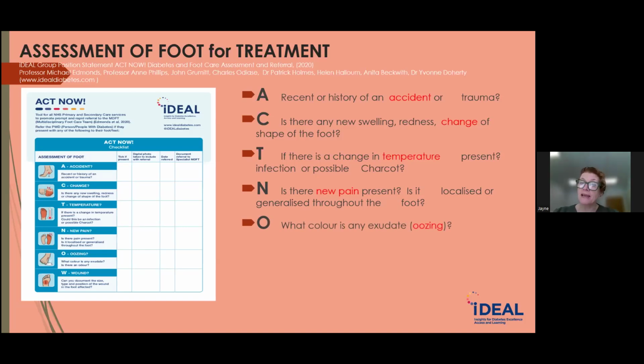O, is there any exudate or oozing? And again, what colour is it? What texture is it? Is it clear and watery? Is it thick and spotty? Does it look like custard? Does it have any smell? These are all sort of unpleasant ideas, but again, can be useful trigger points, particularly for people where we're thinking about infection.